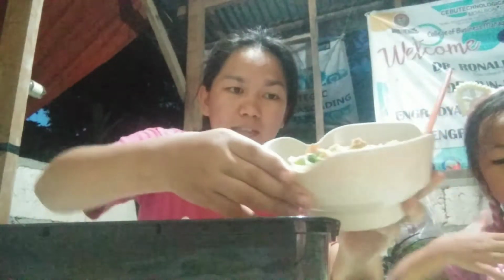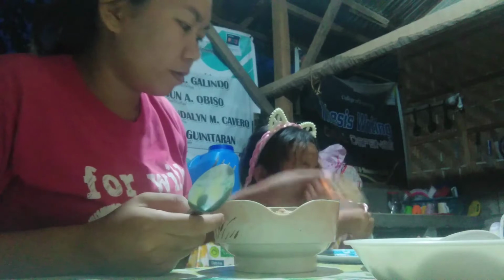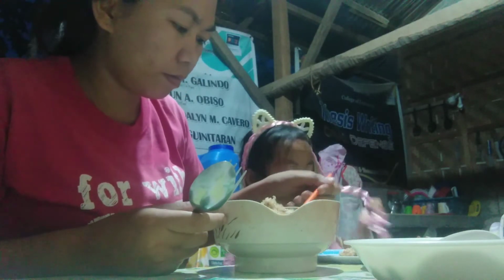After a long, tiring day, it's time for us to eat. I'm very tired. So we have some fried rice here with lechon, and then fried lechon, and then fish and soup. And this is, and then color this. And these are ribbons, two ribbons.